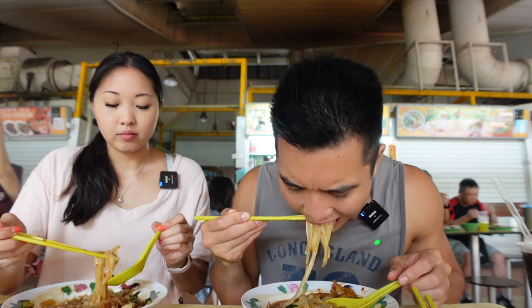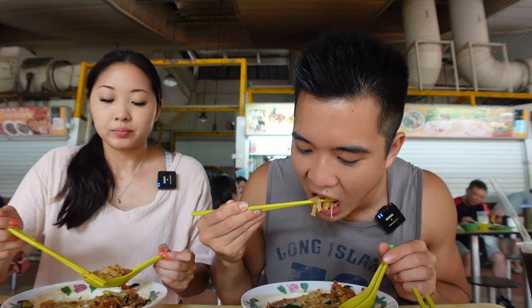Good proteins. I feel like these noodles are very, very slurpable, so easy to go into your mouth. It's because Ipoh Hor Fun, the noodles are typically made with spring water of Ipoh. Okay. Which gives it a springy texture. Yeah, super nice. I really like it.